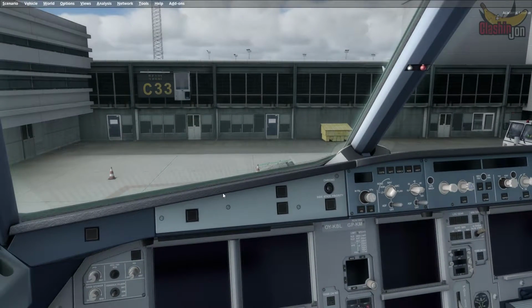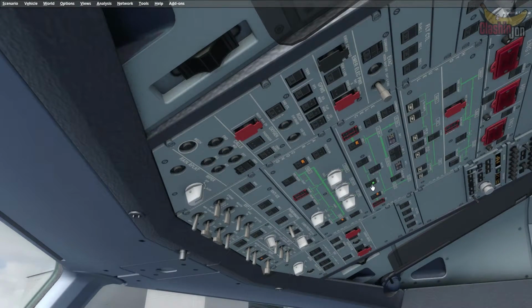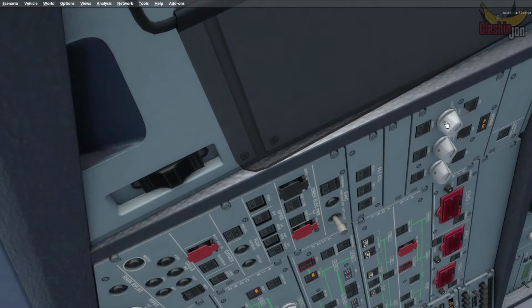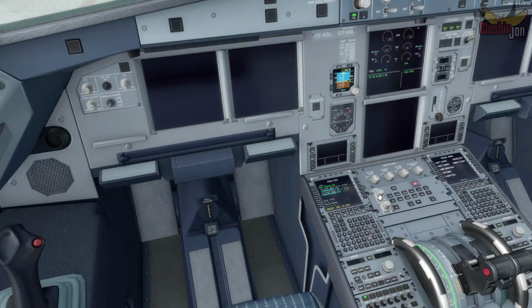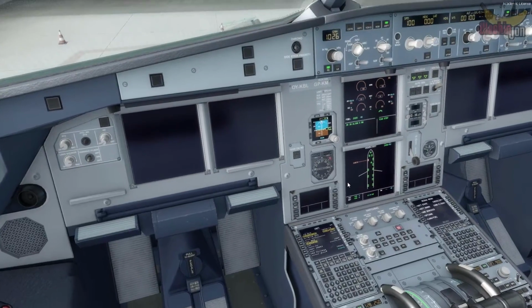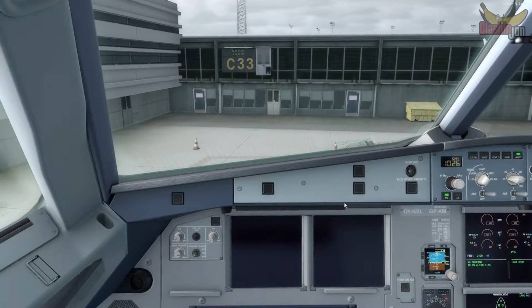Cold and dark, as you can see. And we can put some batteries on and external power. Align the IRSs, number one, number two. Put up the upper ECAM and the lower ECAM. IRS takes 5 minutes to align. 1026 is our QNH. Emergency exit can go on. No smoking signs can go on, and nav lights can go on. Done up there for the time being.